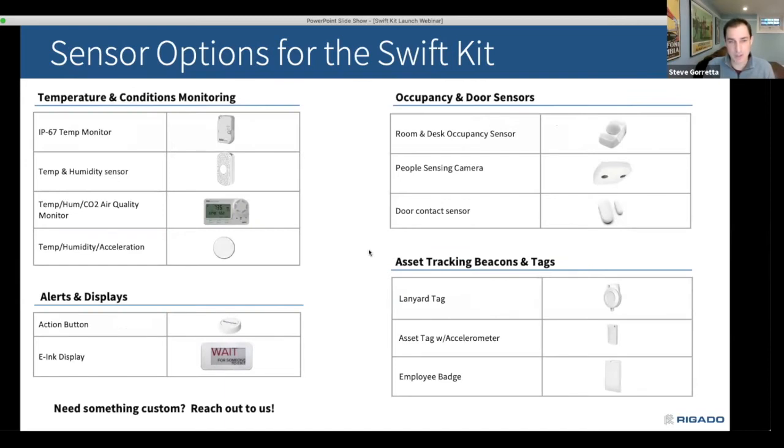We've got a lot of sensor options. I put the main ones up here. So when you order a Swift Kit and you want to see some data coming into Azure, you want to build dashboards, you want to build alerts, we've got a lot of different ones to pick from, depending on what type of data you want, what kind of form factor you like, what kind of budget you have. Maybe you want to start small, get a proof of value going, and then layer on top of it. But you see everything from temperature conditions monitoring, air quality monitors, alerts and displays, occupancy and door sensors, some asset tracking beacons and tags. A lot of these you've probably seen before on our website, or you've seen them in the Presto kit, but we're constantly adding to these. And so we like to say, if you need something that you don't see here, let us know.